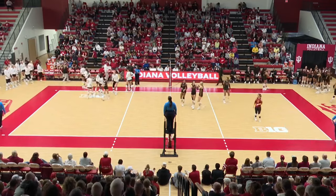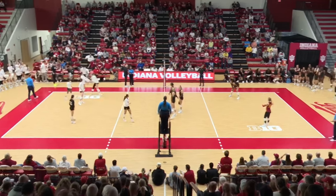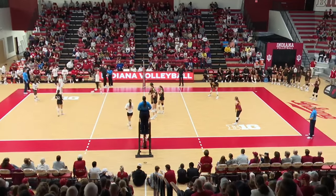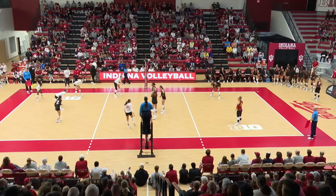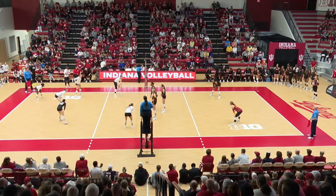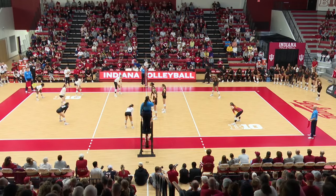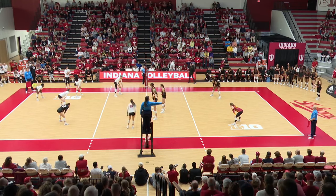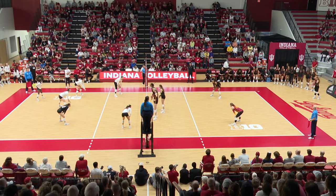Decision is in. Yeah, they're going to give USC that point. So okay, Brad Keller's challenge is successful. And Gosnell will serve. So 21-19 in favor of the Southern California Trojans, as Madison Peach is credited with the kill on that last point.